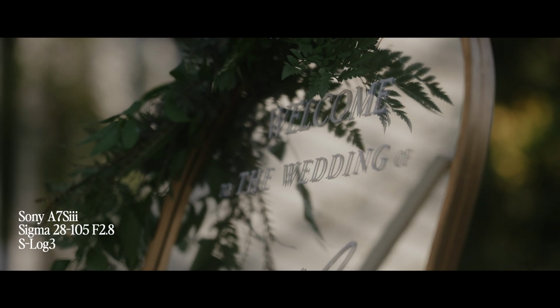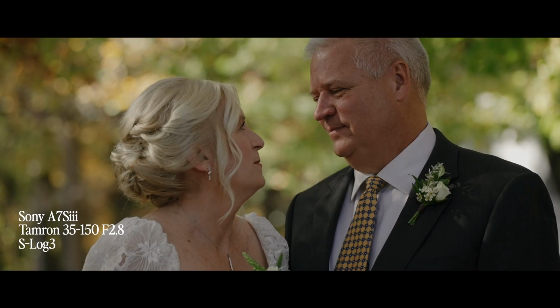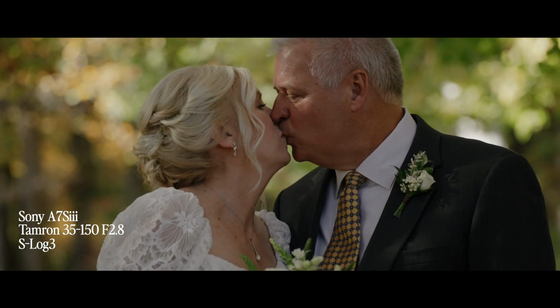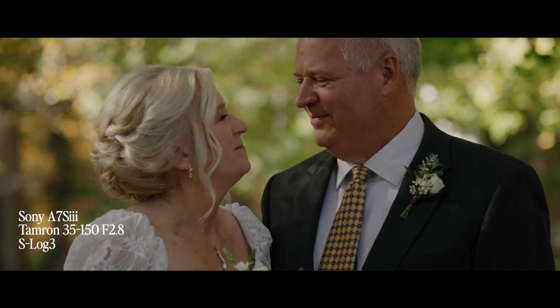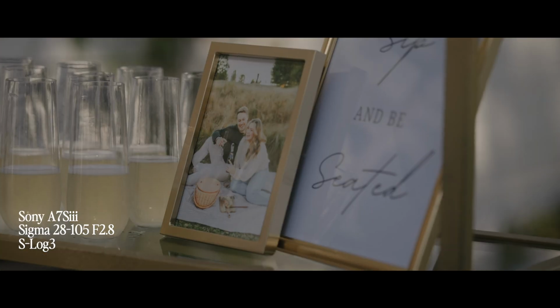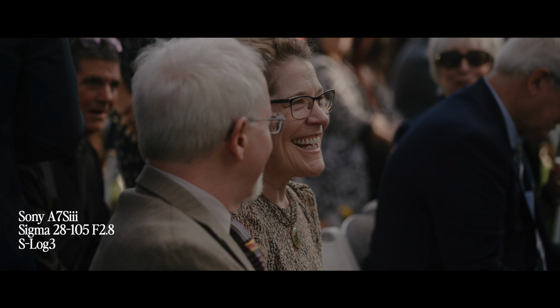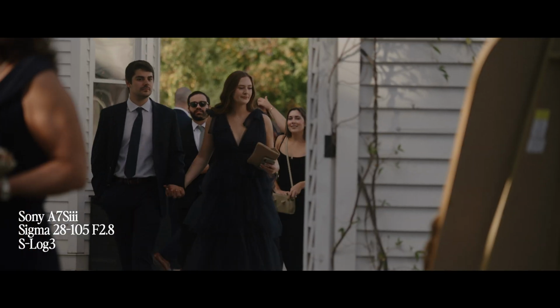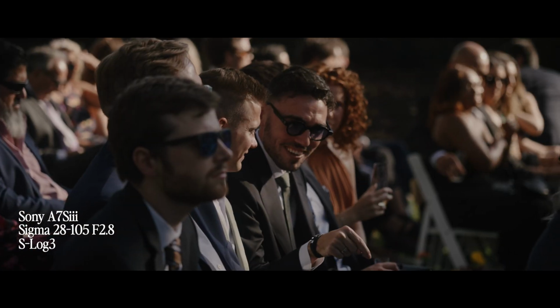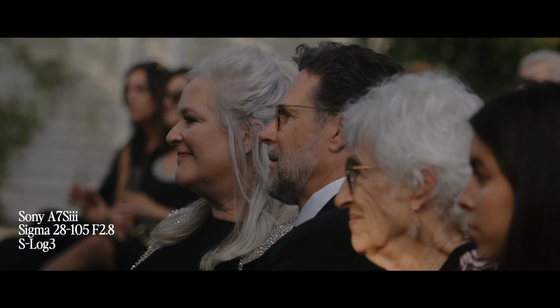Let's talk about the bokeh on both of these lenses. For the Sigma, it's beautiful. For the Tamron, it's beautiful. So I really don't have any complaints over the compression. I think these are really well-constructed lenses. Both of them are gonna give you great bokeh for your wedding films. And honestly, with the Sigma 28 to 105, it just feels like a 24 to 70 on steroids. As you can see on screen with all the examples I'm providing, you're not gonna have any issues with the depth of field with this lens.